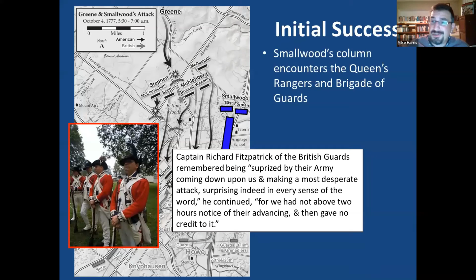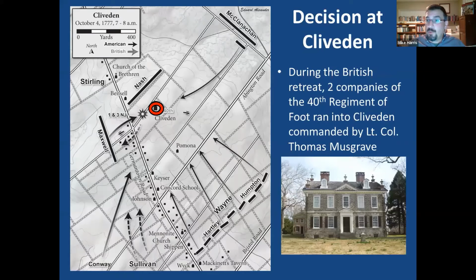So the million-dollar question is, what went wrong? Everything seems to be going really well, right? If you're not familiar, the Americans lose this battle. So what went wrong? Well, this is what went wrong.